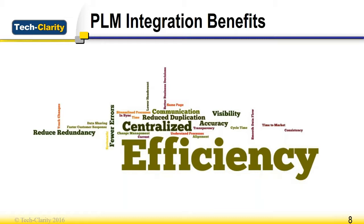But the core was efficiency, and I think that's important because when you look at why people implement PLM in the first place, there are a lot of strategic reasons to put PLM in place. But for the most part, most companies are trying to drive operational efficiency at the same time they're trying to improve new product development, innovation. But efficiency is a key benefit of PLM, and what we see very clearly is that an integrated PLM system is what drives that level of efficiency.